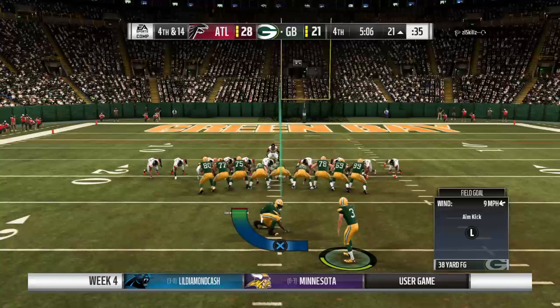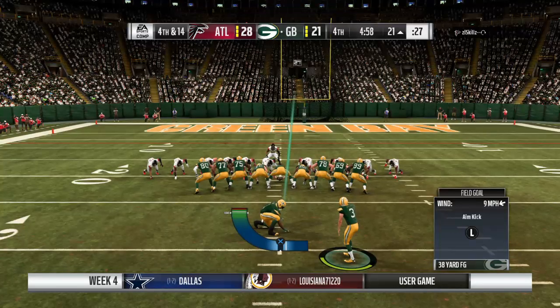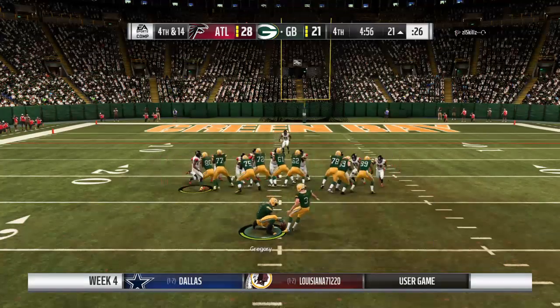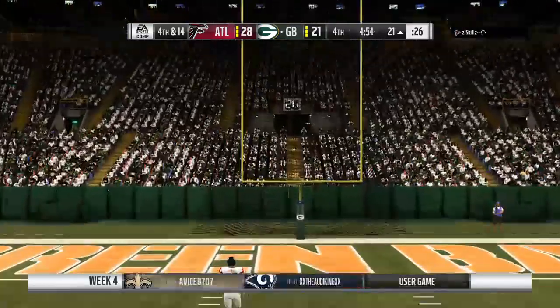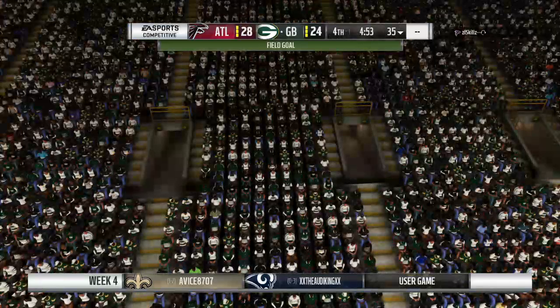So on 4th down, out trots the kicker in a big spot here. On the left hash mark, this a 38-yard attempt. Tavecchio puts this one through, and that'll bring him back within 4.